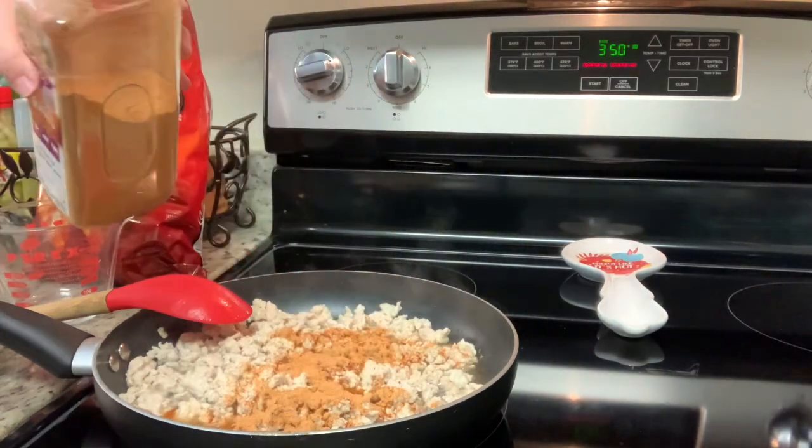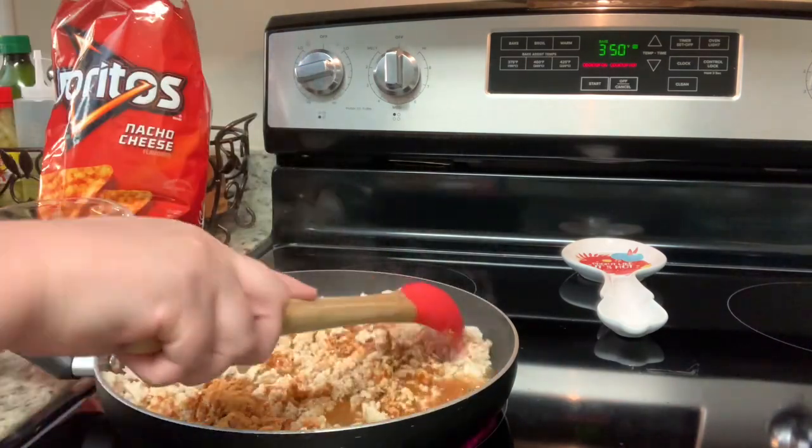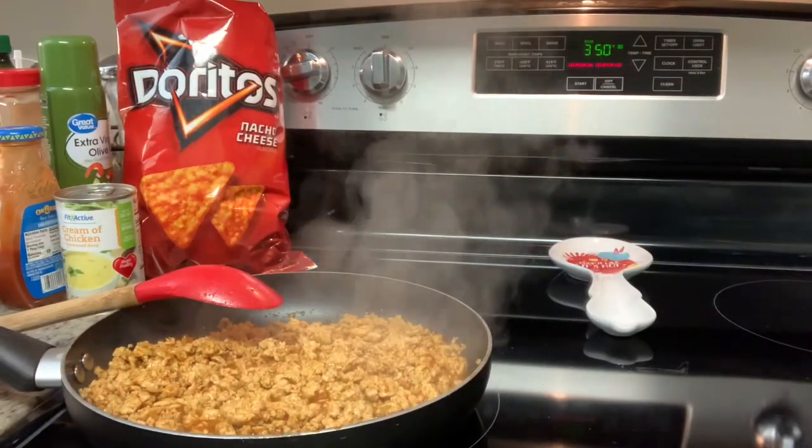Now, a quick note here, I was kind of hesitant about this recipe, to be honest, probably because of the cream of chicken soup. I just wasn't sure about that, but my husband and I actually really enjoyed this. I recommend you give it a try.